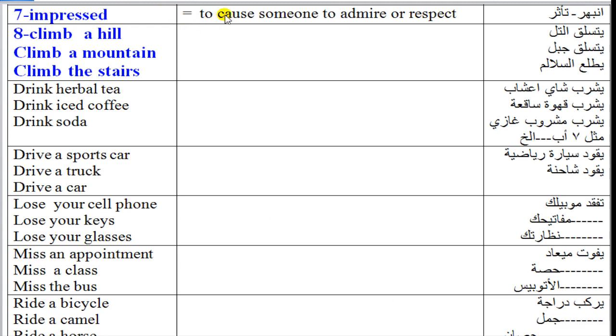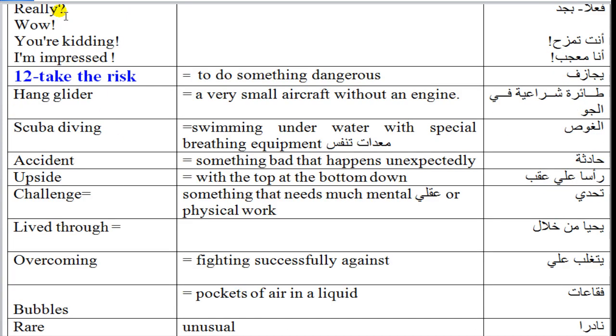7 impressed: to cause someone to admire or respect. Exercise 8, unit 10, interchange 1: climb a hill, climb a mountain, climb the stairs, be silent. Drink herbal tea, drink iced coffee, drink soda. Drive a sports car, drive a truck, drive a car. Lose your cell phone, lose your keys, lose your glasses. Miss an appointment, miss a class, miss the bus. Ride a bicycle, ride a camel, ride a horse. Really? Wow, you're kidding. I'm impressed.